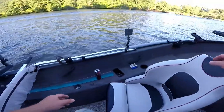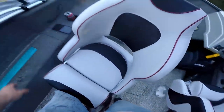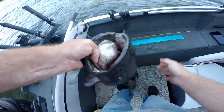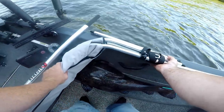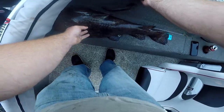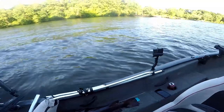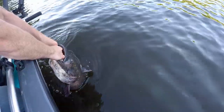Get a measurement on this fish. So she measures, we'll get a couple pictures and we'll get her back in the water. This fish is 40. Just a touch over 40. Holy shit. Another behemoth. Get some pictures and we'll let her go. Oh, thank you. Thank you.